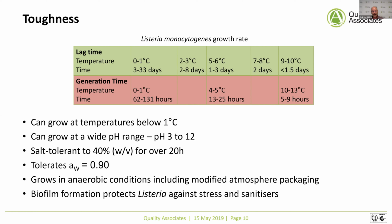And Listeria is great at forming biofilms. So cells clump together, stick to surfaces, and exude an extracellular matrix that protects it against stress and sanitizers. So it's much harder to kill and get rid of once you get this biofilm formation. So there's things we need to keep in mind.